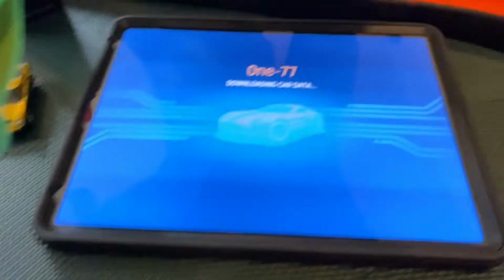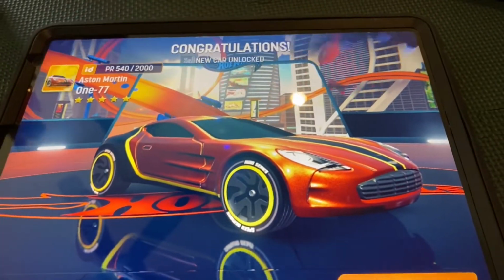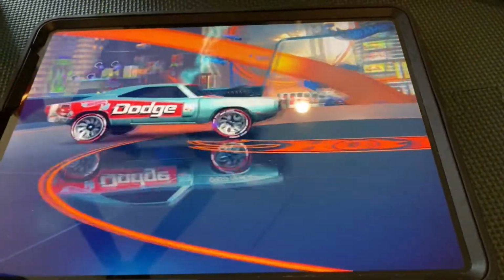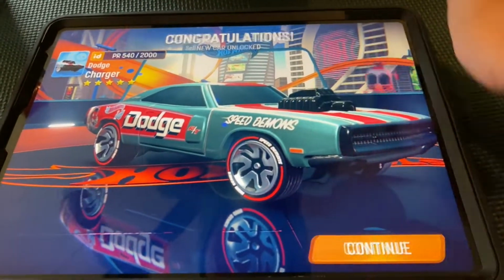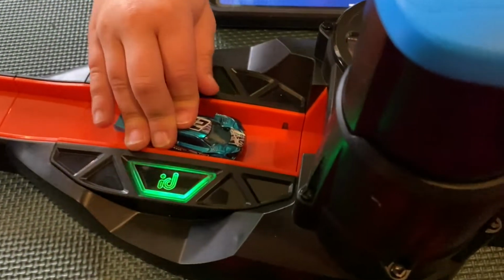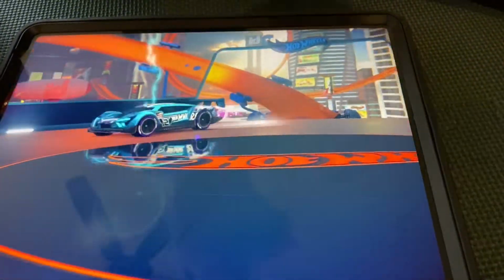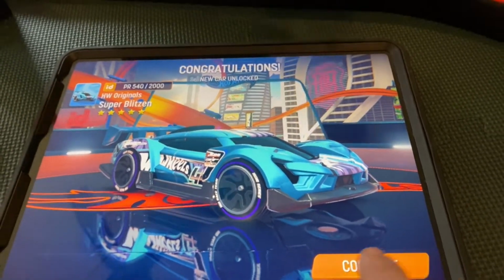This guy's gonna be rare. Can you throw back? This guy has to be a legendary. Another legendary. This guy's gonna be a legendary. Charger, the big old charger. It looks rare. That looks legendary. It's a rare. And is this our last one? Yes. Super Blitzen. There's so much. So rare.